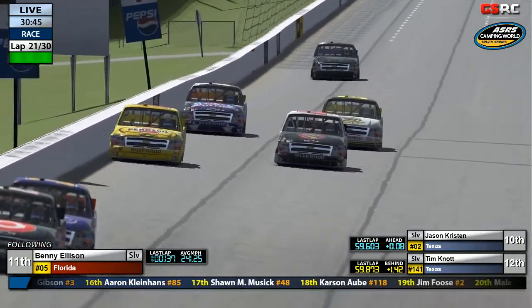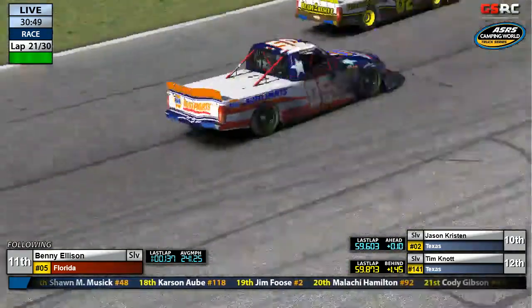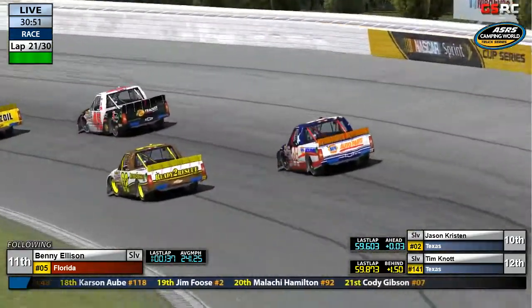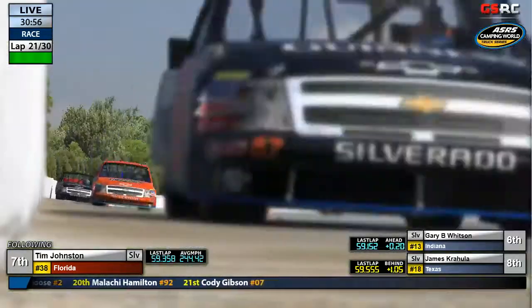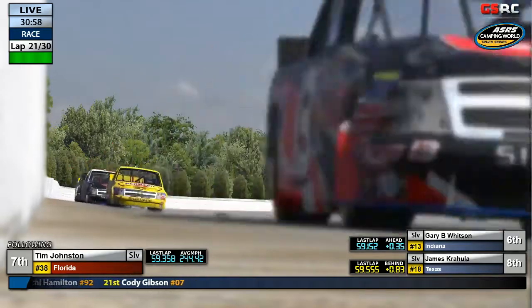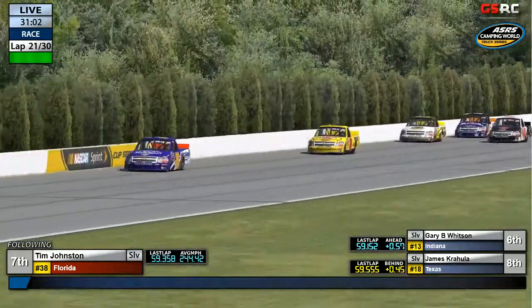Yeah, Benny Ellison just scraped the wall coming out of turn 3 there. You saw the sparks flying in our camera shot we had set up on the wall. He has been falling back. He was up there, I believe, in the top 5 when they restarted. And he is now falling all the way to the back. Tim Johnson also having a bit of trouble. He just got really loose at turn 1.